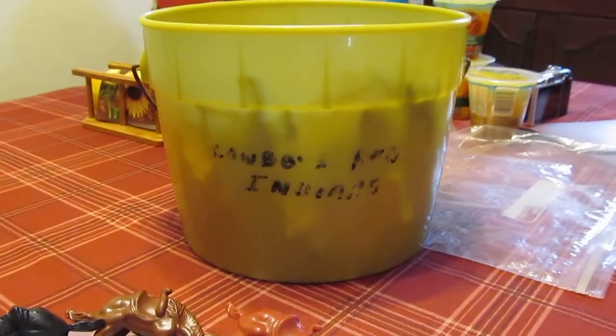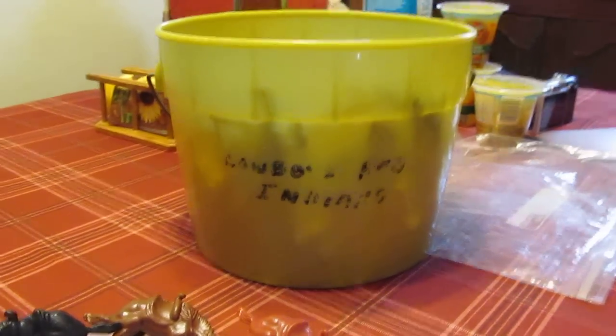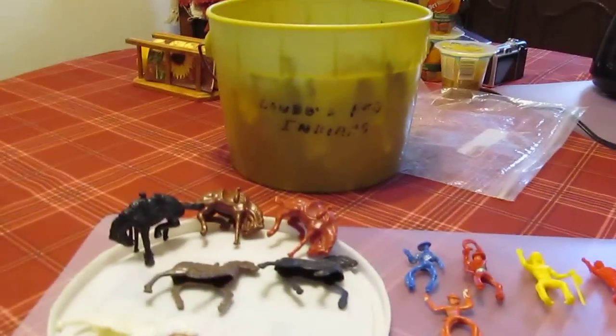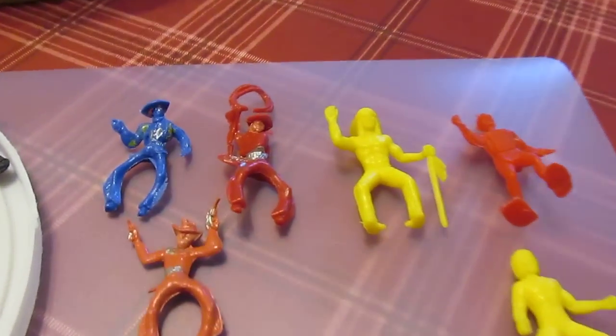Okay, so that old ice cream pail says Cowboys and Red Indians. So basically, I grew up in a different time and things were a little bit less PC, a little bit less aware racially and whatnot. So Cowboys and Indians, that was big in the 60s and 70s on TV, but in the 70s it slowly phased out. But this is the kind of stuff we played with when we were kids, and this is just a few examples of what they look like.